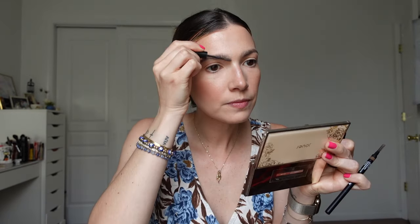Elf Wow Brow. This is in the shade Neutral Brown. And I'm gonna start in the center. No, I'm starting right before the front of my brow, just right here.